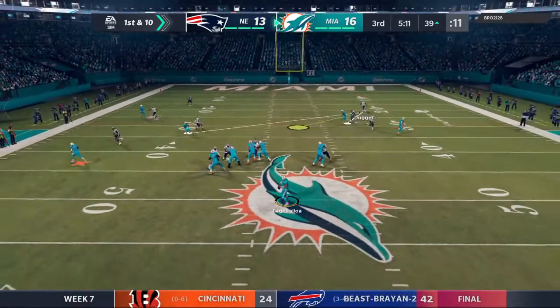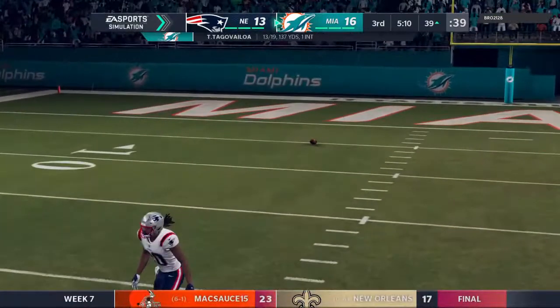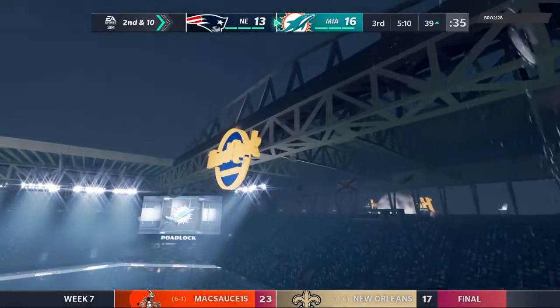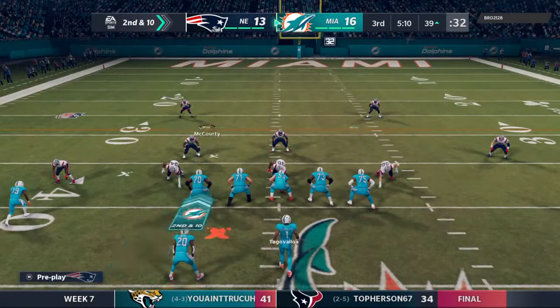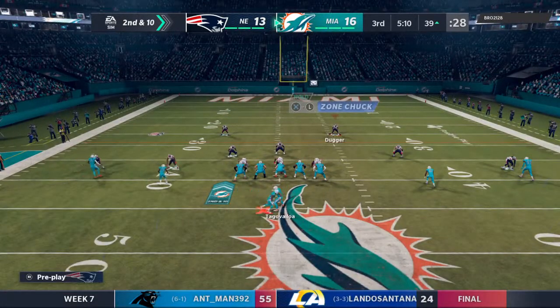Setting to throw on first down is Tua. Over the middle, and it's incomplete. He was looking for Josh Reynolds that time, and that'll bring up second down. They've given up a few first downs on this drive, but getting the incompletion there should give them something to build on and maybe turn the tide.